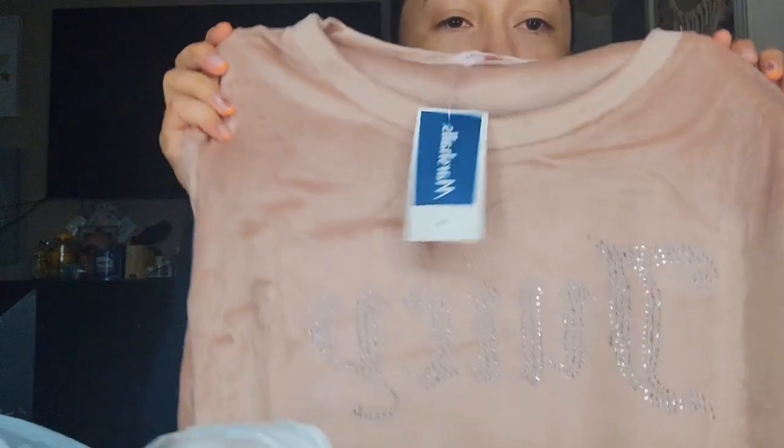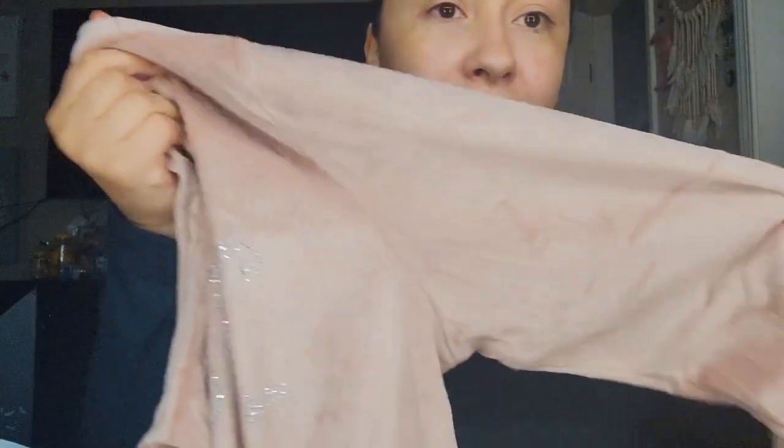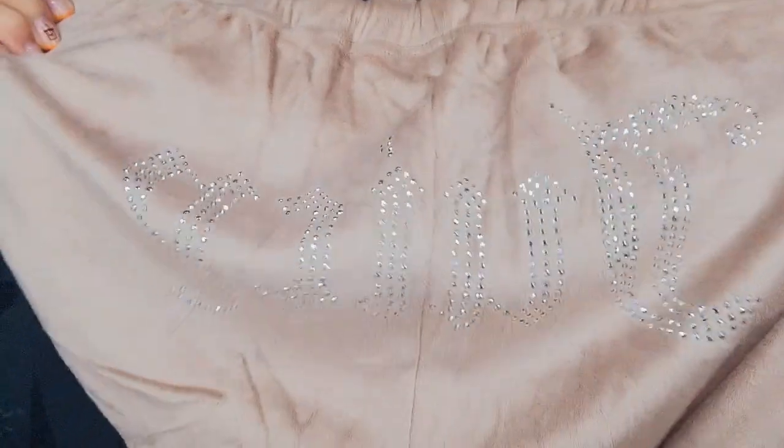Okay guys, I'm gonna actually go for the good stuff first, but I went with my sister and she found this for me. This Juicy Couture, it's a nude color. There was a pink one too, but I already have so much pink that I decided to get the nude one. It is long sleeve, it's soft, and since it's already fall and winter is coming, I was all like, might as well. And then it came with the sweatpants too, and it has Juicy in the bottom area, which is so cute and flattering.